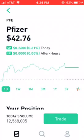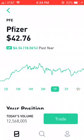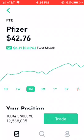Take a look at Pfizer, 42.76. This is a very, very defensive stock. Pfizer has been doing very, very well for my portfolio. The past year has actually been pretty good, up 18%. And I've been holding Pfizer for a while, so definitely a good defensive play. Biopharmaceutical healthcare has been up and down recently, but Pfizer just continues to rock it.